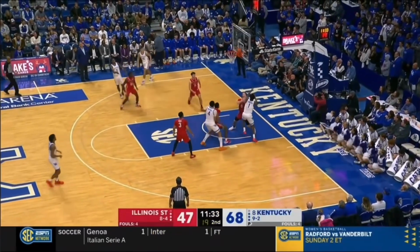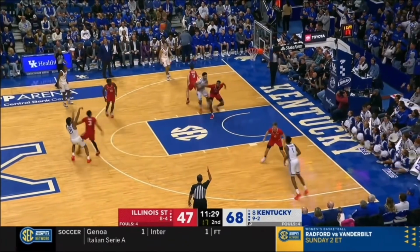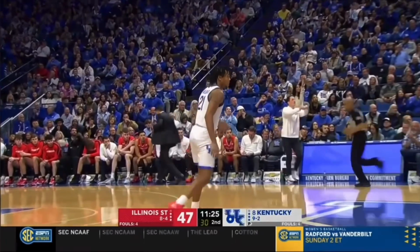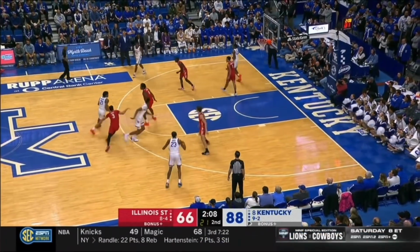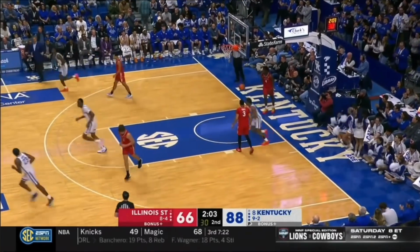You know, when you look at this Kentucky Wildcat team, obviously they're up 20-plus points today. But what do you think is going to be the key that takes them from, let's say, SEC championship, to be efficient as well? Illinois State has 4 scorers in double figures. Wagner to the bucket.